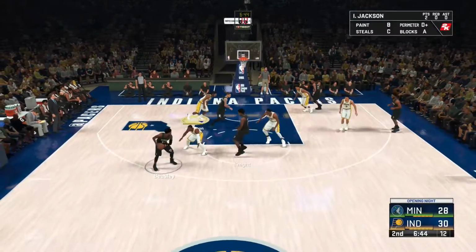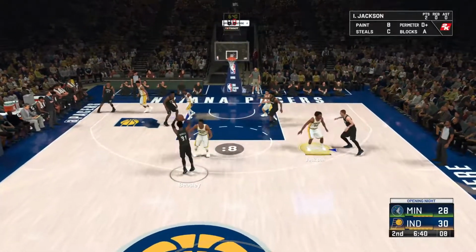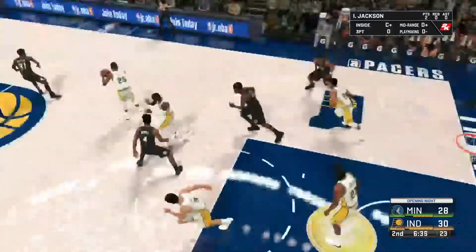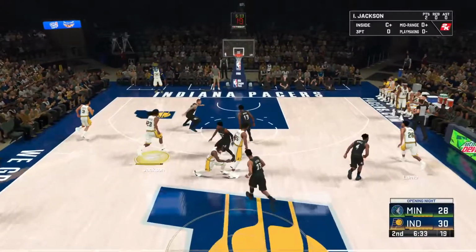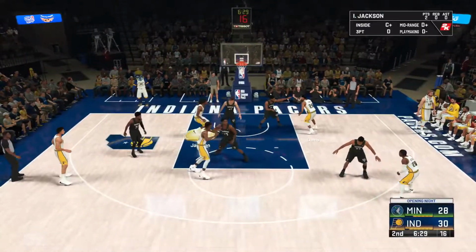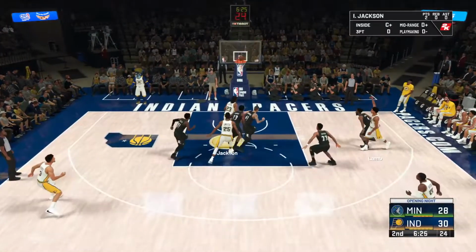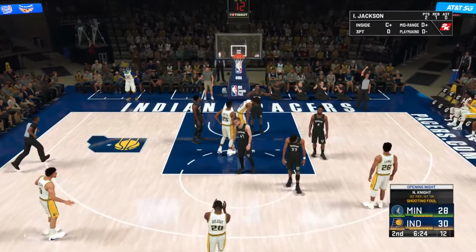And Minnesota has possession following the bucket by the Pacers. Here's Beasley. It's tipped. Beasley made the smart play and passed it back out. Right side Lamb. Fades and shoots. The offensive rebound. Jackson. Oh, a clear foul there.